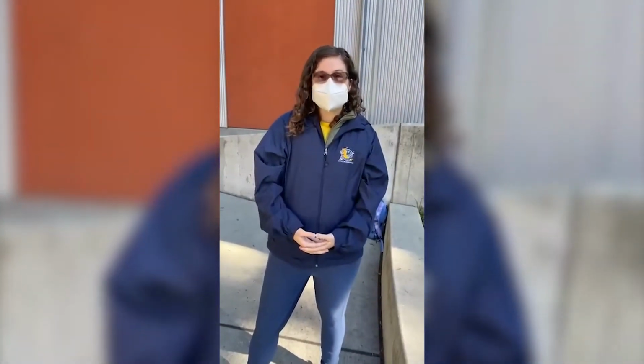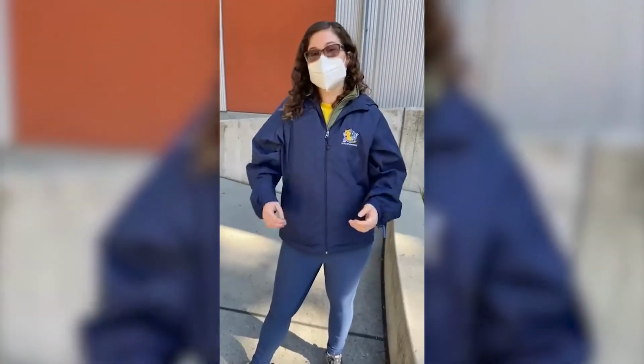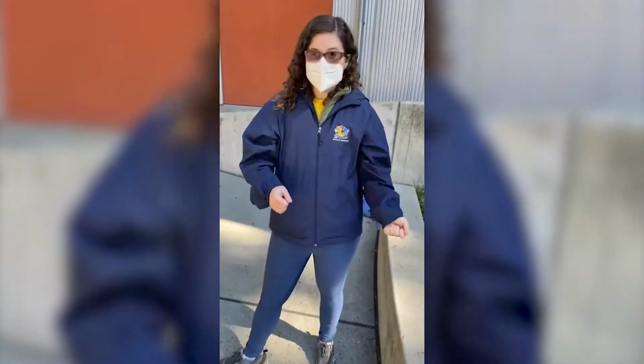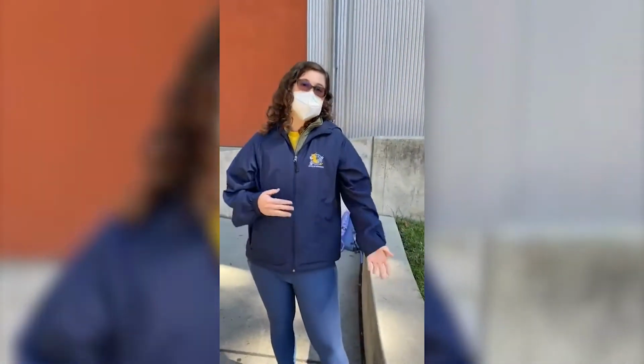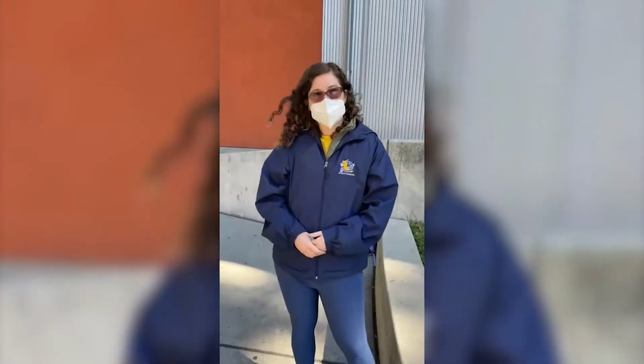Another way that we do that in our dining halls is something as simple as taking away trays. Usually when you go to a buffet, you pile all of your plates up on a tray, and then you go to your table. At UCSC, we took the trays away, and just by doing that, we saved 30,000 gallons of water per month. So those are just some ways that we incorporate sustainability here at UCSC.